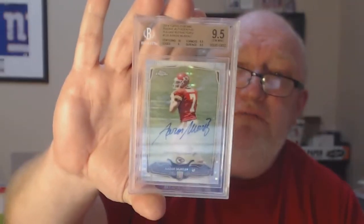Okay, this one right here is the Pulsar, which is numbered 11 of 15. It got a BGS 9.5. It got a centering 10, edges 9.5, corners 9.5, and surface 9.5. I don't see no streaks on this one. So it's got a 9.5, and you know the 10 auto is there perfectly.